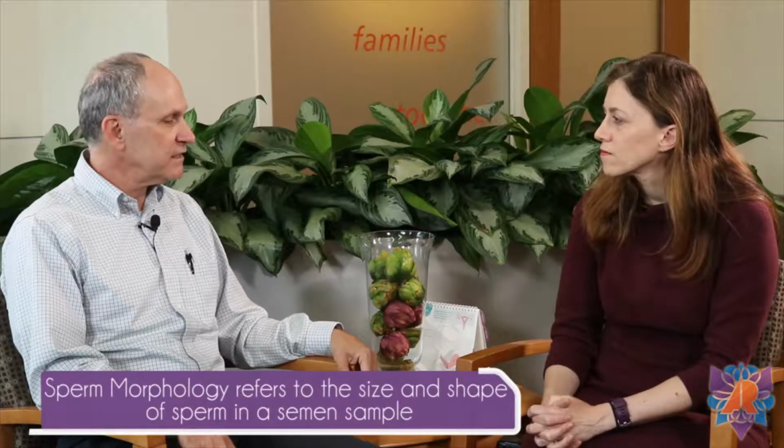Sperm have to get through two barriers to get into the upper reproductive tract. 90% of the sperm never get out of the vagina. Another 90% of sperm don't get out of the cervix. So it's one way of correcting low sperm numbers and enhancing that. It's also a way of improving morphology because of the washing technique that's done.